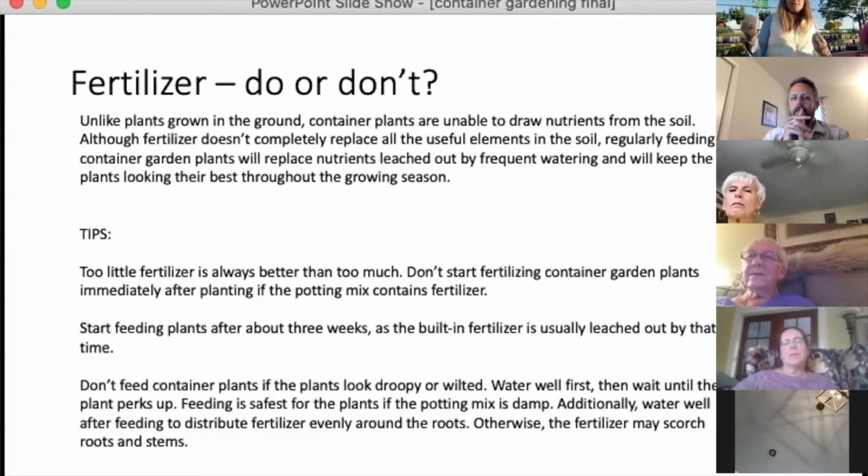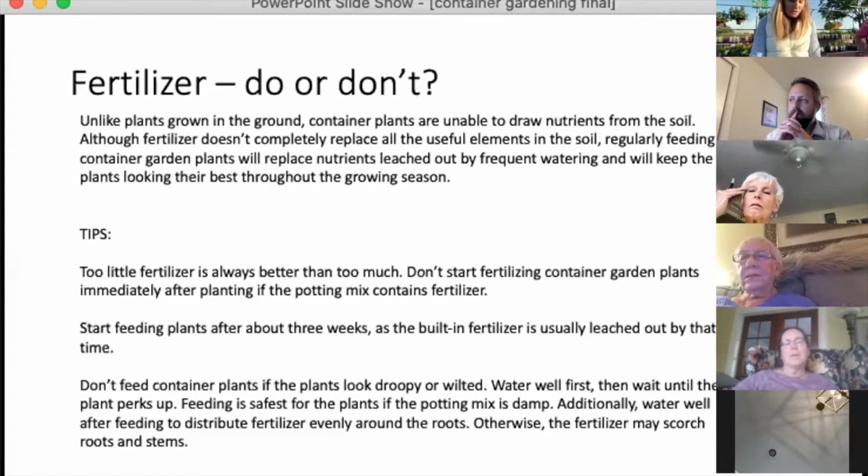And then if the leaves on the container plant look droopy or wilted or anything along those lines, don't fertilize it. That's everybody's first option. Water it first, let it really soak up the moisture. Make sure that you're not just watering so the water runs through, that you're really getting it fully wet, because if it's not really wet, then that fertilizer can scorch the roots of the plant, and then your plant will die.